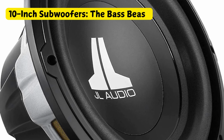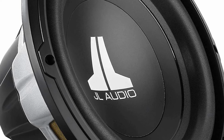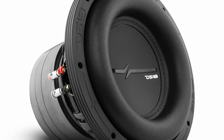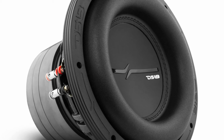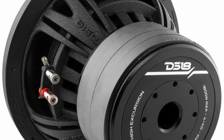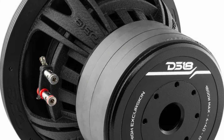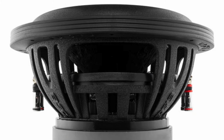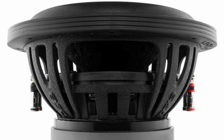10-inch subwoofers, the bass beast. Now, the 10-inch subwoofer is a different beast altogether. I recently installed one in a client's SUV, and wow, just wow. The client listens to a lot of rap and EDM, so they needed that deep, room-filling bass. A 10-inch subwoofer hits lower frequencies with more authority, making it ideal for bass-heavy genres.